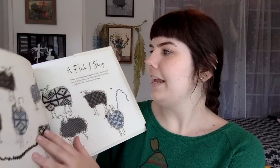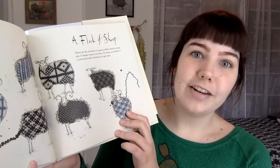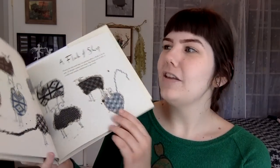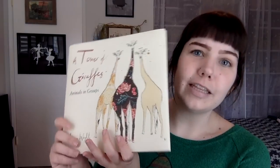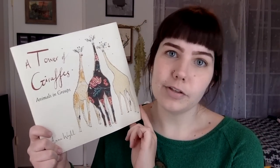My favorite page is a flock of sheep, because these sheep have patches of knitted fabric for their fleece, which I think is just really funny. So this is just a lovely, really beautiful, simple picture book that I just couldn't leave the store. I was in a children's bookstore with my friend and I just couldn't leave without this. So yes, I had to share that with you.